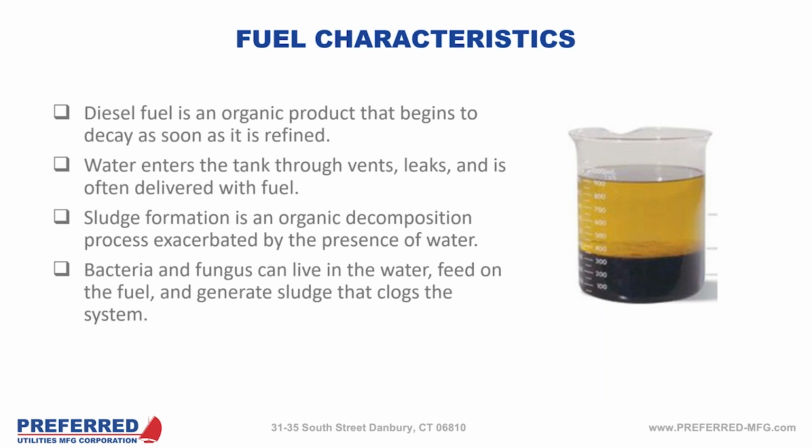But it does begin to decay as soon as it's refined. And any system that is active and not completely sealed up and mothballed is going to get water entrainment. There's air exchange. There's moisture in the air, and so you're going to have different things that you have to address. One of those is sludge formation, right? So it's an organic process, and one of many things that's made worse by the presence of water, because the bacteria and fungus actually live in the water and then feed on the fuel, and that generates the sludge that can clog the system.